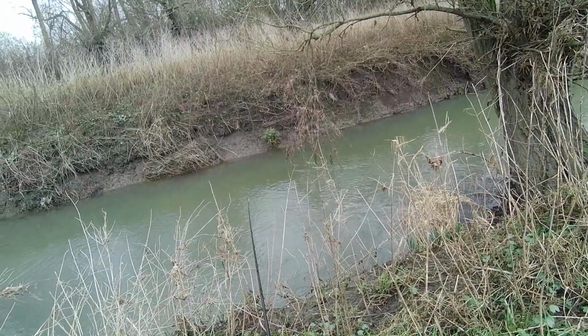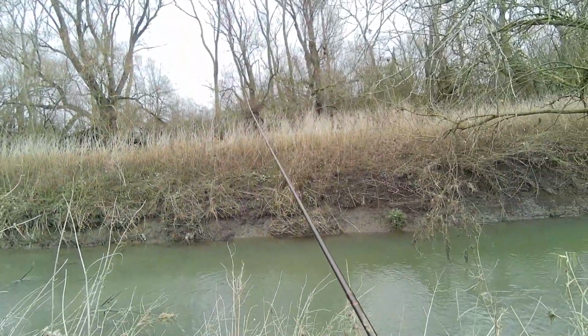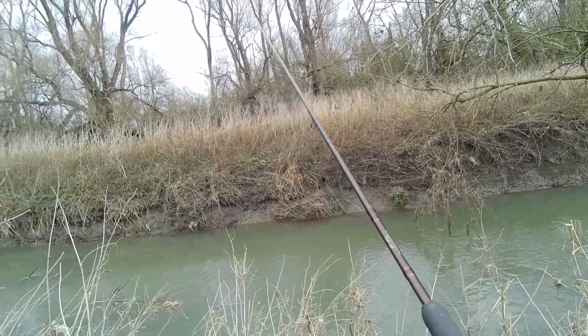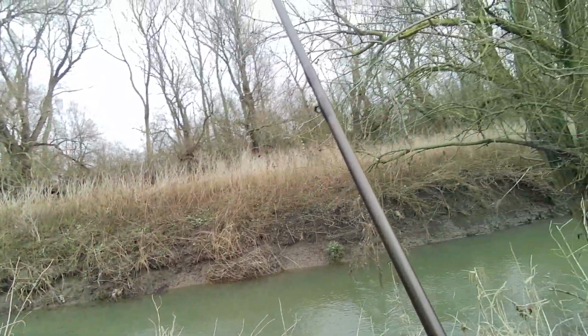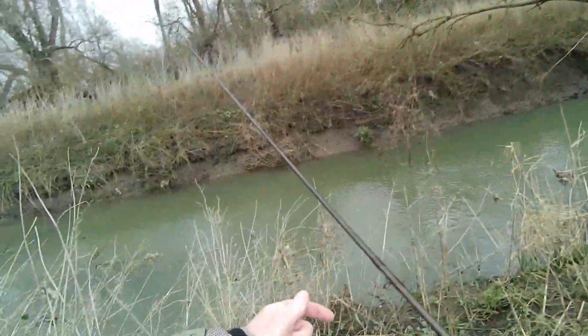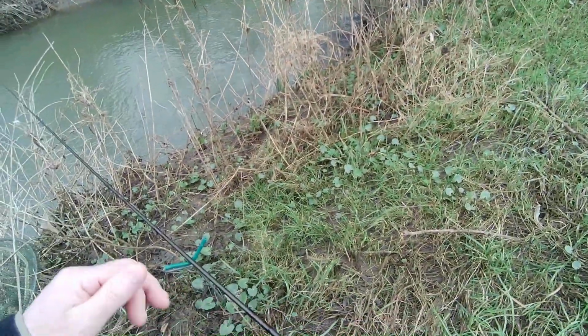Oh, that was a bite. I missed it. Oh, you idiot! Yeah, that was definitely a bite, and I missed it. Right, okay. I didn't prick him, so hopefully we can have another go, and next time we might be in luck.